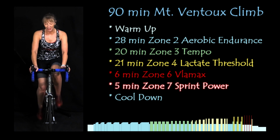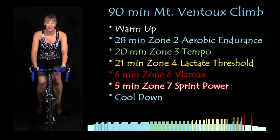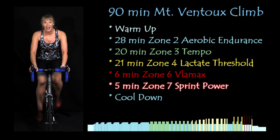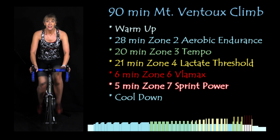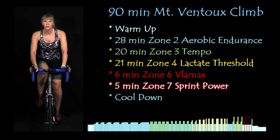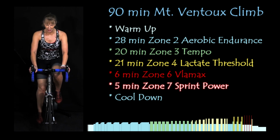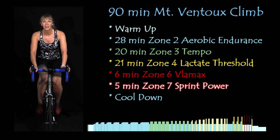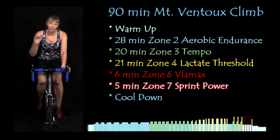So let's get you nice and settled. Nice and soft on those hands. And let's tell you what we've got ahead today. We're working pretty much the whole of the intensity zones, starting at the bottom with your warm up. Then we're gonna gently take you on a flat road.